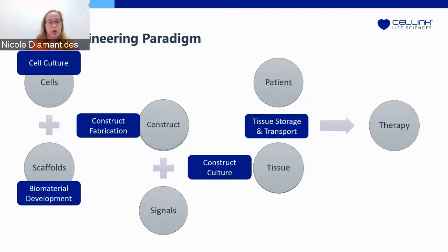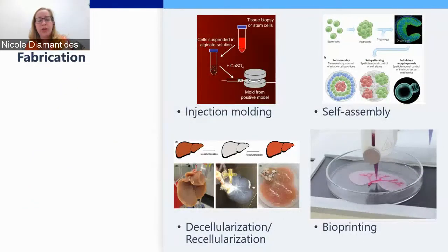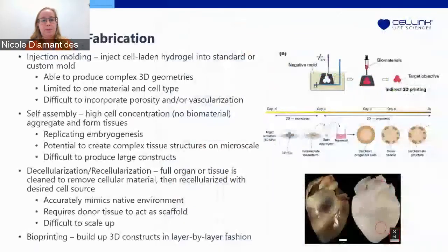So once we figure out what kind of cells we're using and what kind of biomaterials we're using, how do we actually physically combine these into a construct? How do we fabricate these constructs? There are a lot of different methods that have been used to do this. I'm only highlighting a few here. The first one being injection molding. I'm also going to talk about self-assembly, decellularization, recellularization, and bioprinting.